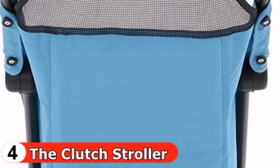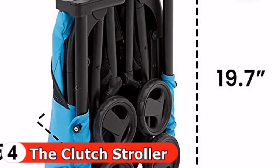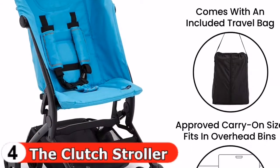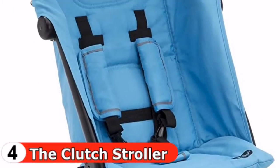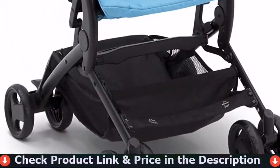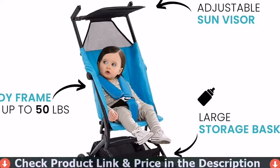Loaded with convenient features, a spacious storage basket and reflective shoulder straps to ensure you can be seen at night, this light stroller has it all. The stroller's front swivel wheels with suspension allow for easy maneuverability and help create a smooth ride that easily adapts to varying terrain. Ideal for families always on the go or for an upcoming trip, the Clutch Stroller from Delta Children will make any outing with your child safe, comfortable and hassle-free.